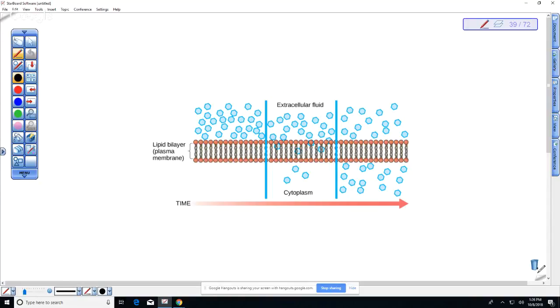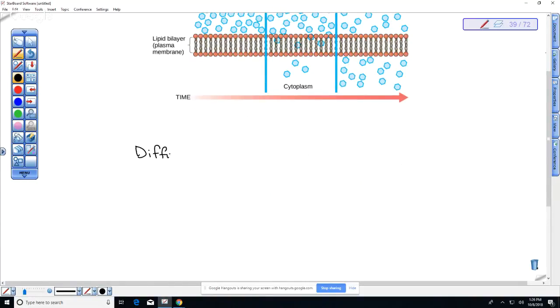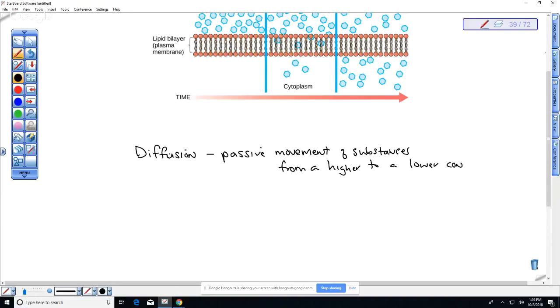So substances will tend to diffuse. For example, substances will move from a higher concentration to a lower concentration. This is what is referred to as diffusion. This is the passive movement of substances from a higher to a lower concentration. Passive means that it does not take energy. So that means that it's going down its concentration gradient.